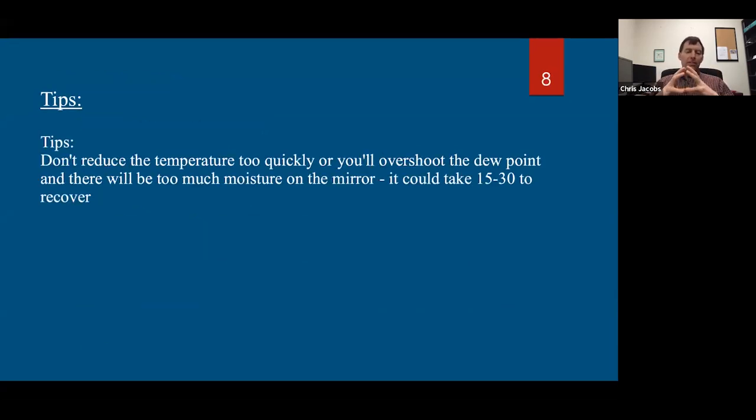So here's a tip, and I mentioned this briefly before. Don't reduce the temperature too quickly. You're going to overshoot the dew point. And as you're first getting used to this, it takes some time, so you may overshoot it a few times. Once you know what you're looking for, you'll know when you're going down too quickly. The colder you make it, the farther you go past the dew point, it could take 15 to 20 seconds. It could take a minute or 2 minutes to recover. So if you're trying to do things in a short period of time, you're farther ahead to just lower the temperature slowly until you get what you want here.